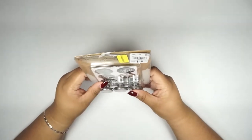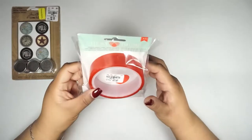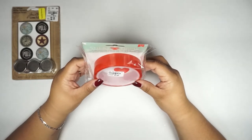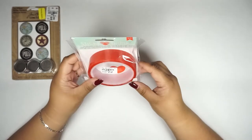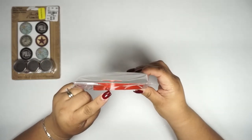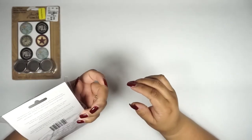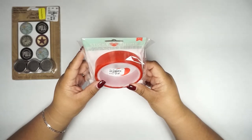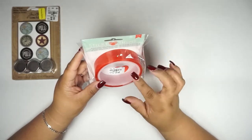Once again, this is from Tim Holtz and it's a custom knobs. Then I also found more of this thick sticky tape from American Crafts. This is a thicker version. I've been searching for the other ones because I just finished one of them. This one is 1 inch by 5 yards, double-sided, super sticky red tape. That's what it's called. This one was $2.99 compared to $6.99, and the item number is 1967150. This is a new item.